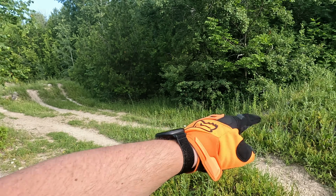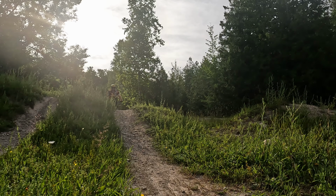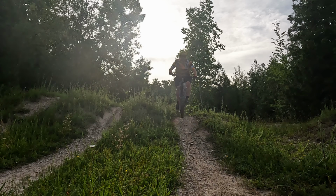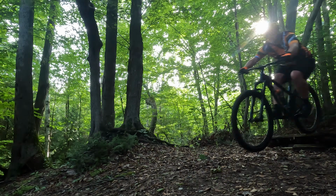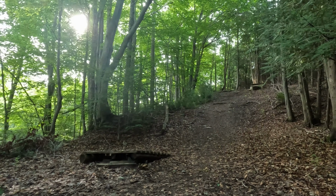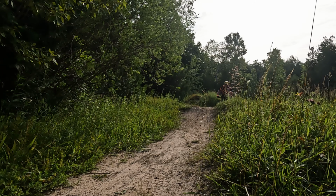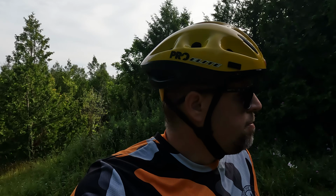So here's the course. So there's a small, medium, and large. And that's where you start the hill. There's some big jumps. There's a little jump, and then up there, there's a big jump. So that's the mountain bike park.